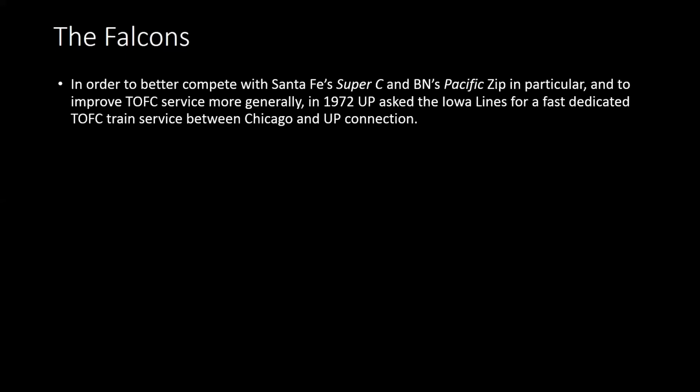Okay, so let me talk a little bit about the Falcons. The UP looked out and saw fast TOFC service being introduced by its competitors. BN had the Pacific Zip to the Northwest. Santa Fe had the Super C to Los Angeles. But of course, UP is reliant on the Iowa lines to get this traffic to and from Chicago.